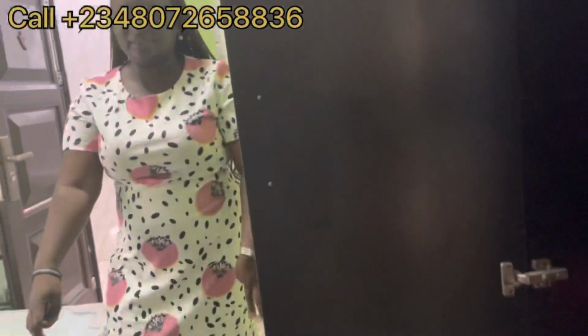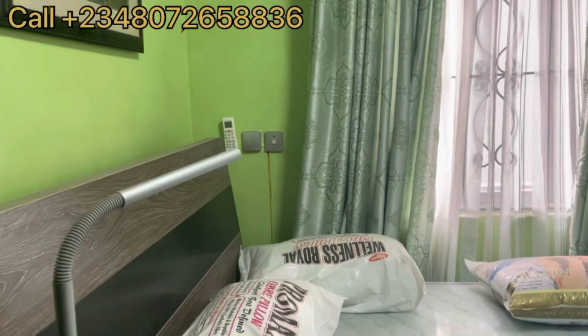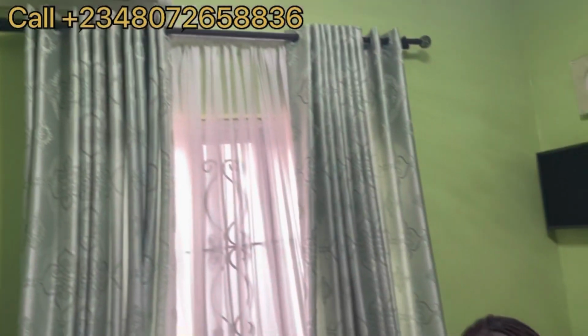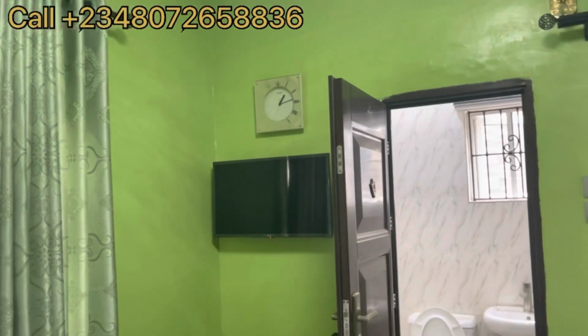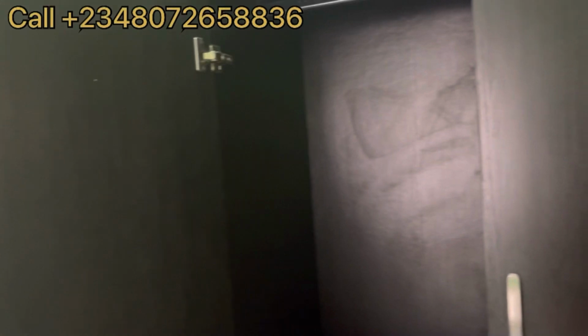So see the wardrobe. Alone. It's a very good one. See, and see the designer. Look, you see, this is not cheap at all. The furnishing is not cheap. I know what I'm talking about. The toilet and the bathroom, the wardrobe and the light, the AC, the lighting and the POP that is there. You can see the way we put everything together here.